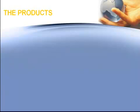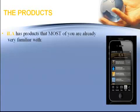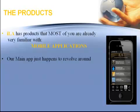Let's talk a little bit more about some of our other products besides the tax shield. iLA has products that most of you are already very familiar with. Mobile applications, as you saw with Tax Shield. Our main app just happens to revolve around personal and business development. Now, so many people say, "Yeah, but Ruth, I'm not into all that fluff." You know what? First of all, you probably should be.